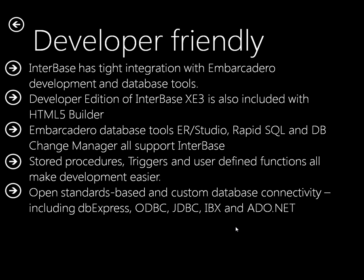There are a few reasons why InterBase is developer friendly, and it might be the best choice for you to build your database applications. InterBase has traditionally been tightly integrated with not just the IDE tools from within Borland and Embarcadero, but we have also gathered tight integration with Embarcadero database tools such as Rapid SQL, ER Studio, and DB Change Manager. With the release of RAD Studio XE3, HTML5 Builder and PHP development is also easy with InterBase XE3.